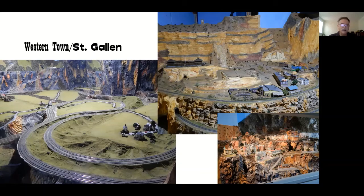There's also a three-track trestle built on a helix that loops around right next to the Western Town. And so you see the trains loop around, pop into a tunnel, and come back on the next level. And again, it's just the activity people like watching.